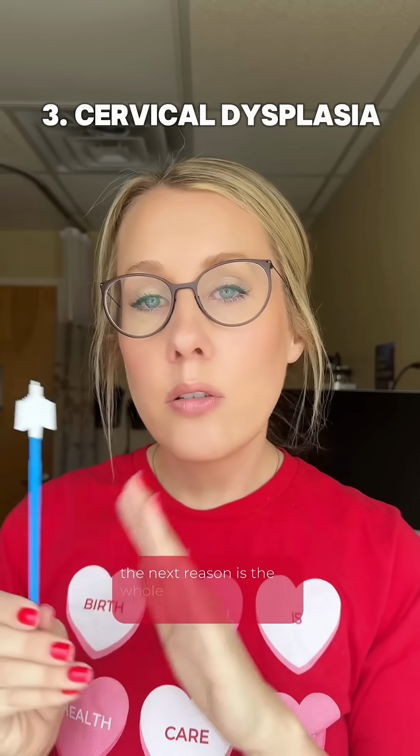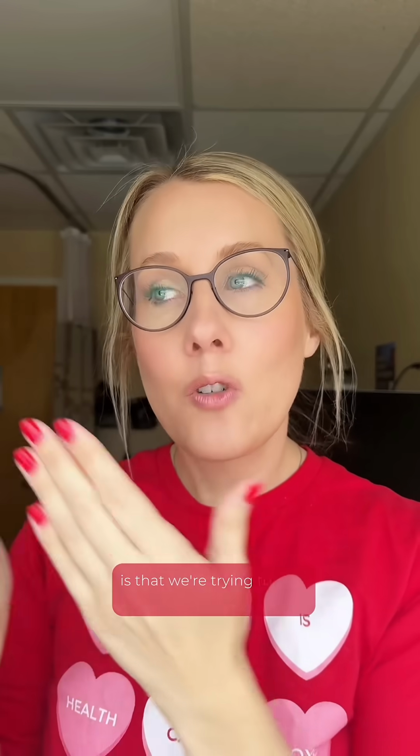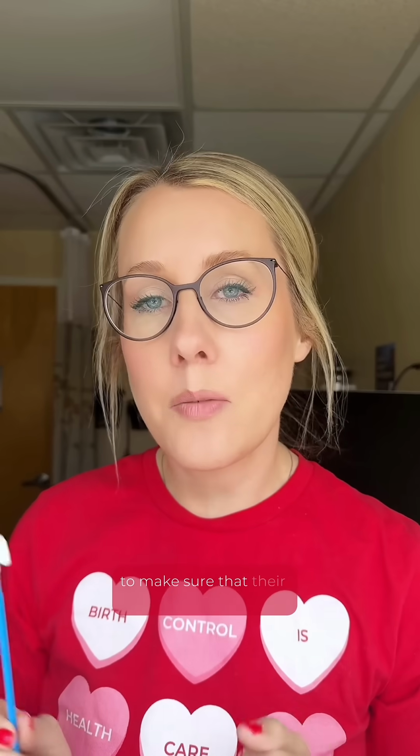And the next reason is the whole reason that we're doing the pap smear, and that is that cervical dysplasia, or abnormal cells and tissue of the cervix, can lead to the tissue being very sensitive when we brush against it. And so that's the whole reason that we're doing this test, is that we're trying to rule out those concerns. I personally like to tell my patients when I see a little bit of blood on the brush that I see a little bit of blood, this is not concerning to me, and that we should have answers within the next couple of weeks to make sure that their pap smear is normal.